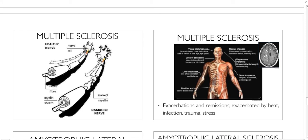So we can have visual disturbances, loss of sensation, limb weakness, bladder and bowel dysfunctions, cognitive issues like depression and paranoia, as well as an inability to concentrate or memory loss. You can also have muscle spasms. MS has, from what I recall, a decrease in lifespan by about 7 years compared to someone who does not have MS. So people can live a very long life with MS, but they will have a significant number of impairments throughout the entire body.